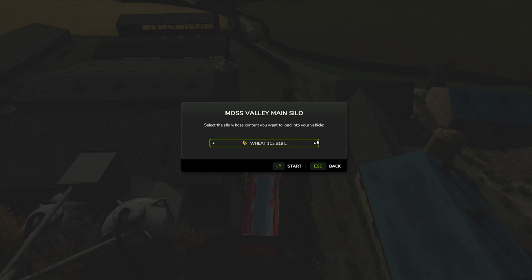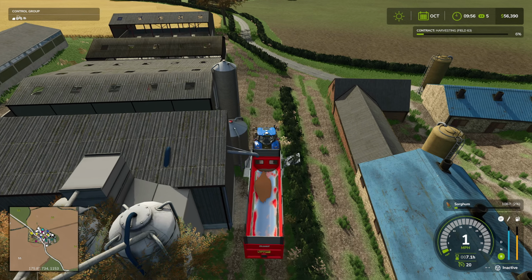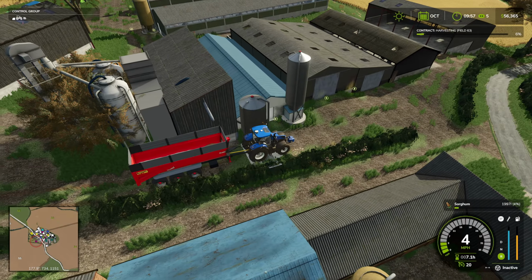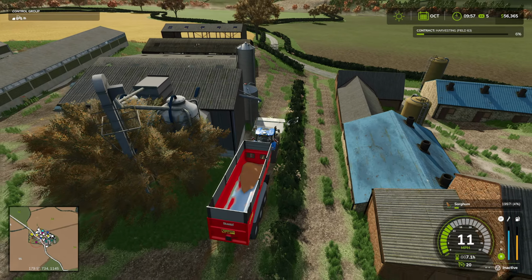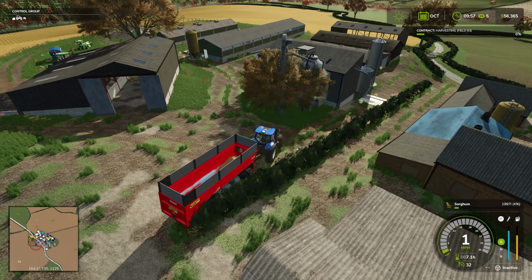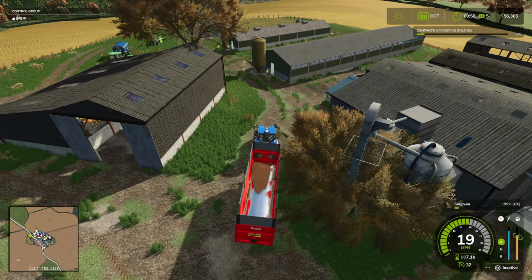Alright, let's get a little bit of sorghum in here. Not much. 1,000 liters. We'll do a little bit more than that. We'll grab 2,000. I'm not sure if it's going to fit 2,000. If it doesn't, I can put the rest into the chickens. I know they'll take it at least, at minimum.